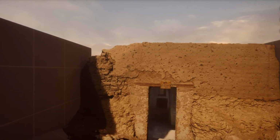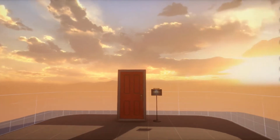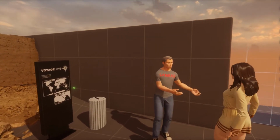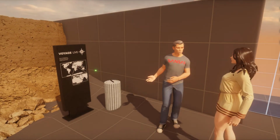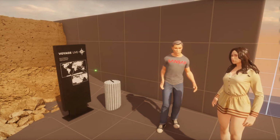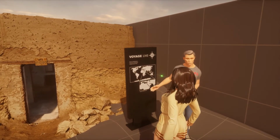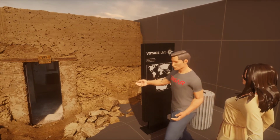Hello. Hey. You made it. I did. And so this world is linked to the one we were just in, the Voyage Live headquarters, and this was one of the sites that was part of that live tour event. This is the tomb of Noctamon, and what's really cool about this is it's an actual real tomb in Egypt.